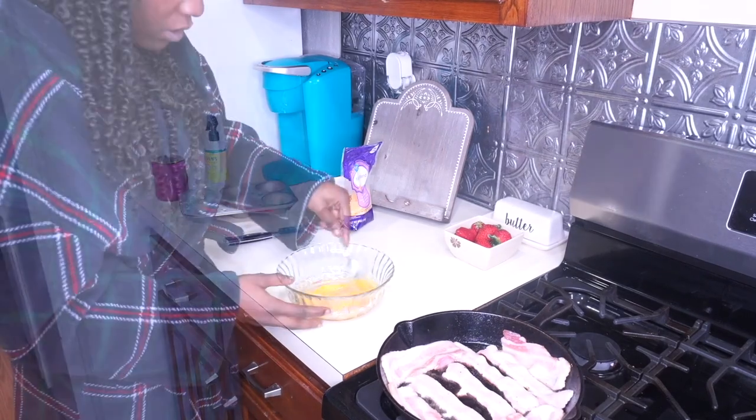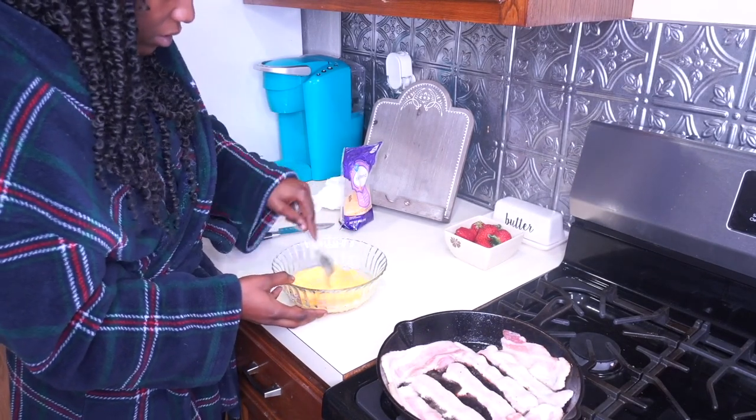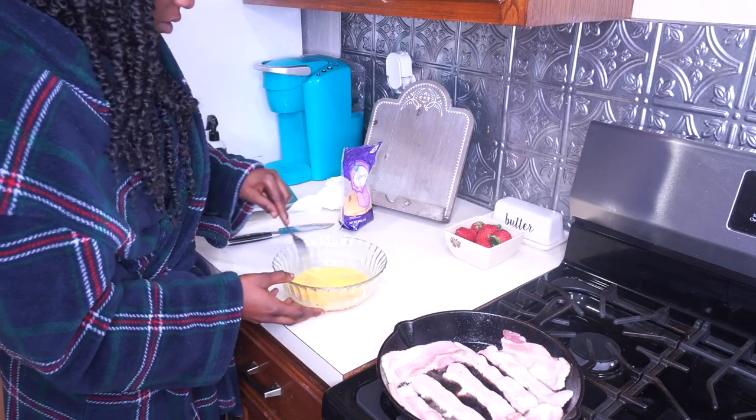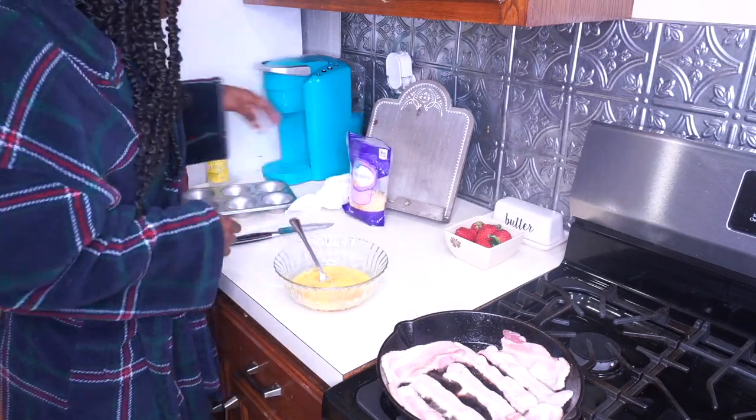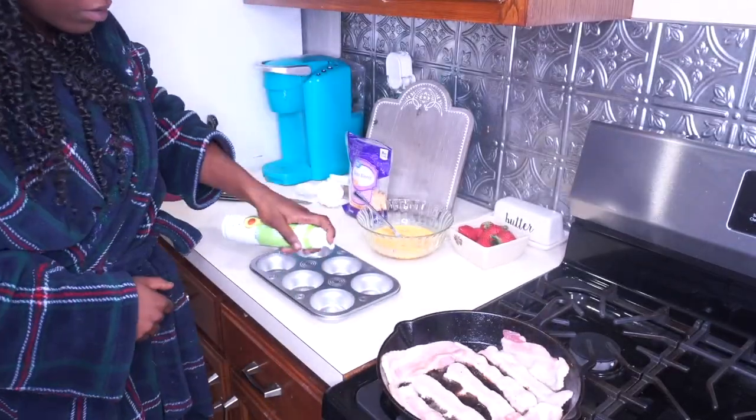Recently, the kids have not been eating scrambled eggs, so I wanted to do something a tad bit different. So we made eggs in the oven, and I went ahead and added some ham and some cheese, and y'all, the kids tore it up. They absolutely loved it, so I was really happy with that.